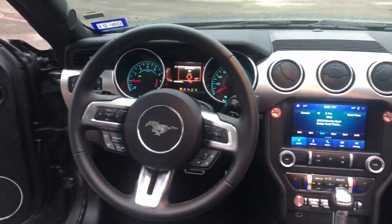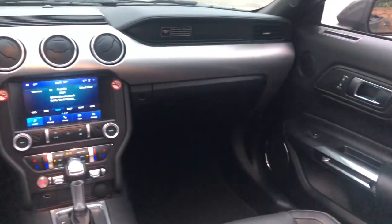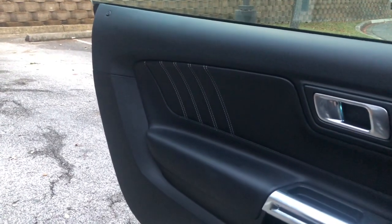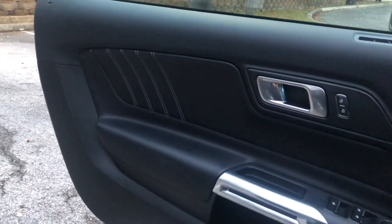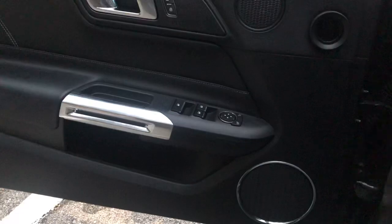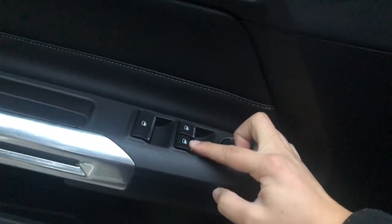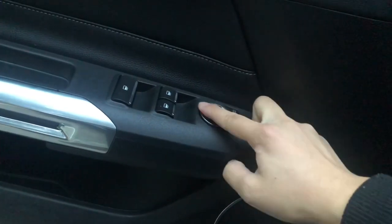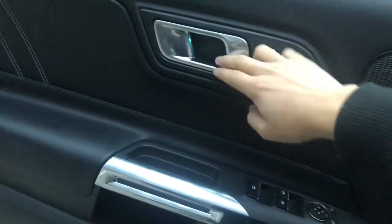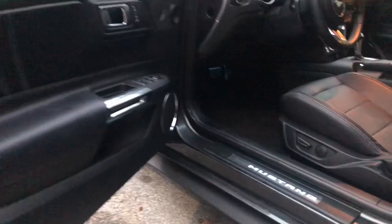Sitting in the back of the car, we get a nice view of the interior. Look at that. The doors themselves are padded with leather in this model, so that makes it pretty nice. It does have some metallic finishes in the door as well. It's got 2 speakers, one here and one here. Here are the window switches, auto up and auto down for both the front ones. Door lock and unlock buttons are here. This is the metallic handle and the metallic grab handle here.